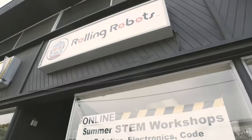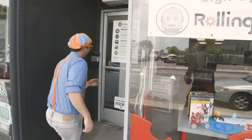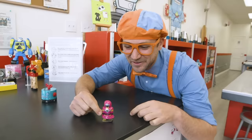It's me, Blippi, and today we're at Rolling Robots in West Los Angeles. This store is awesome. Come on. Whoa. Check it out. Wow. This place is all about robots, and I sure do love robots. Whoa. Hey, here's one right here. Let's wind it up and let it go.